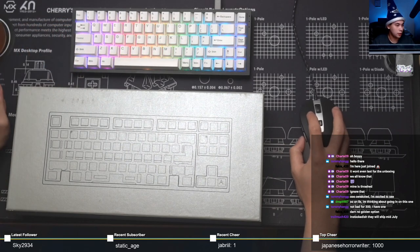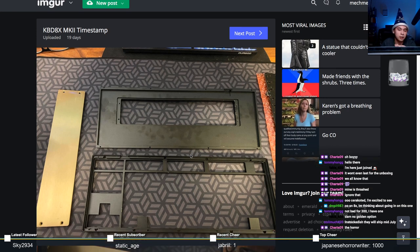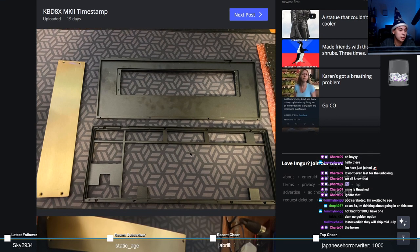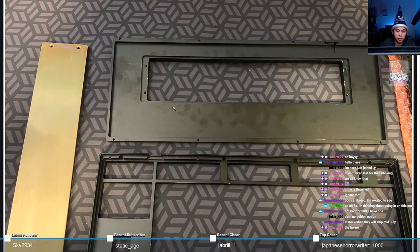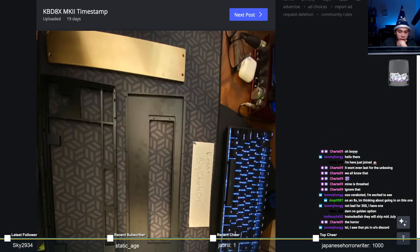Cool. And, you know, this is what the board looked like. Unfortunately, when you buy stuff from KBDFans, they're not the best when it comes to quality control and just making sure things look right. If you guys watched my KBD67 Mark II review, I was complaining a lot about that. And it's always very sad to see someone spend up to $300 and get something like this. See, let's take closer looks. Look, this is the bottom case, right? You guys can see all the scratches around the corners, right? And even on the weight. It's really sad, yeah.